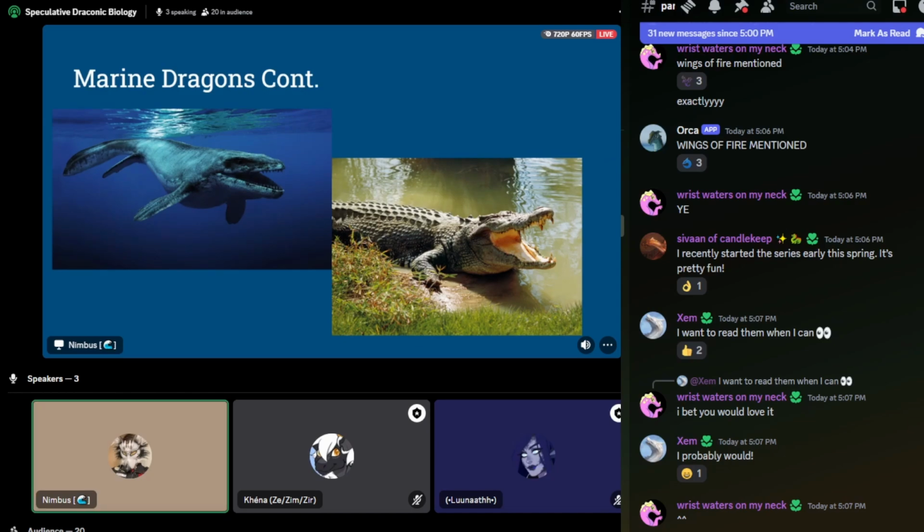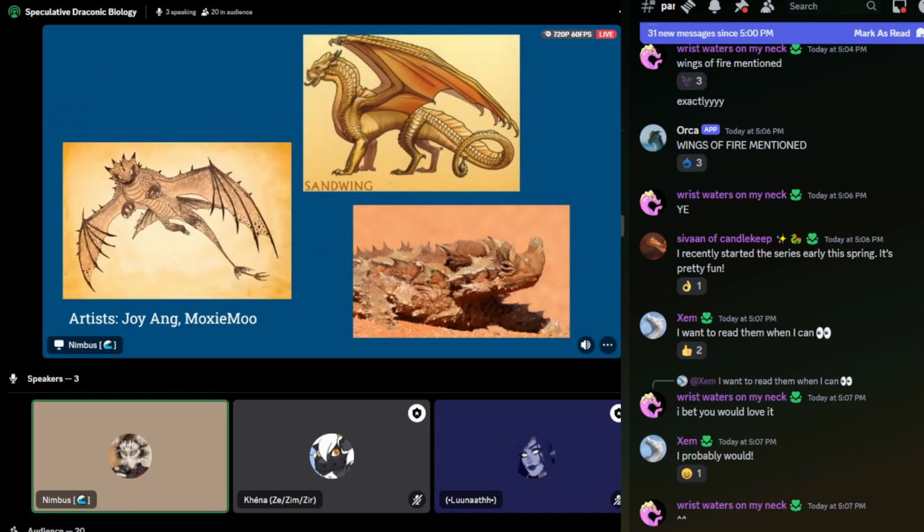And for our final biome, we're talking about the desert. The desert is a hard place to live, and real-world animals do not disappoint with cool adaptations, as you can see with the thorny devil right here.